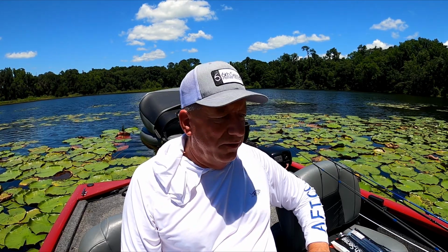and then I started catching some fish. I didn't lose any fish. They had the whole worm in their mouth. I had a good hook set, so might have found a little go-to for punching these pads and getting down in there. I used everything in the boat today that I could think of.